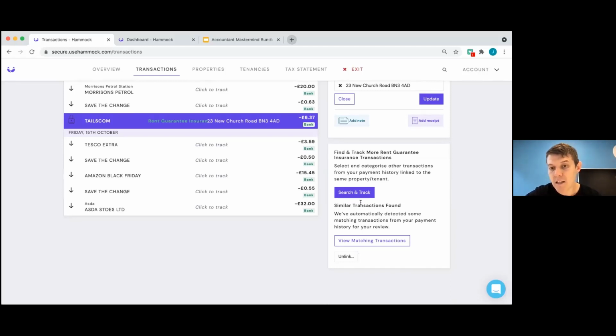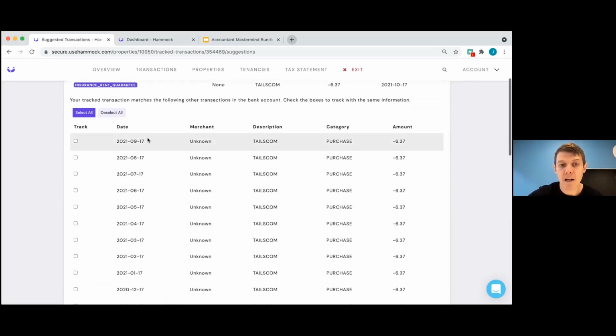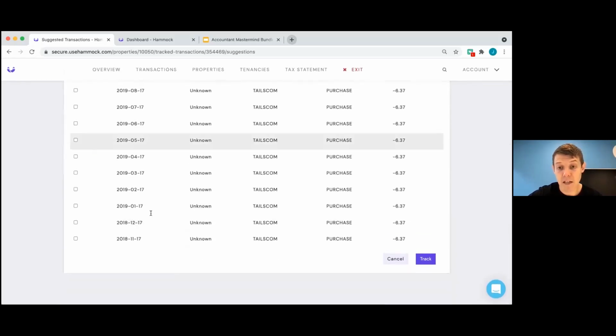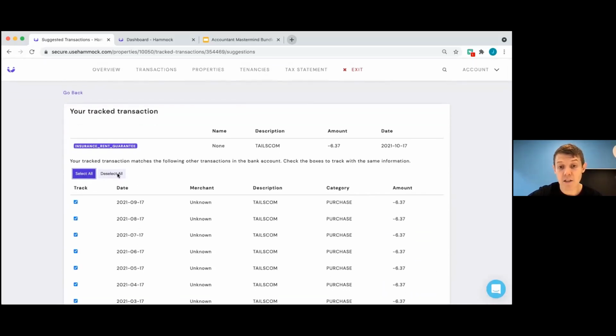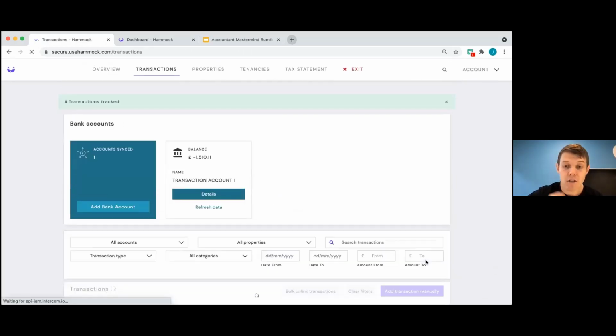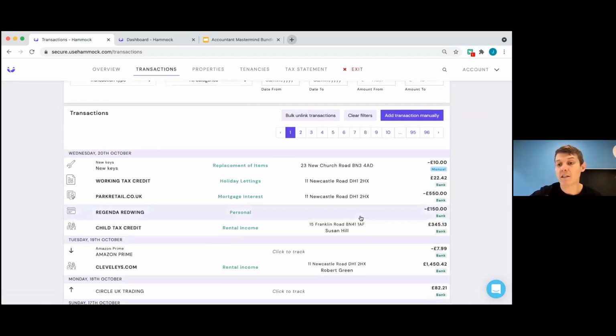So you can see here, it says similar transactions found. So if I just click here, view matching transactions, Hammock automatically goes through my entire bank feed and pulls out anything that looks the same. And you can see here's my September, August, July, etc. These are going all the way back to 2018. So I can actually just select all of those and hit track. And so I've just done 3 years of my insurance payments in 30 seconds. And as I say, going forward, they'll just track automatically.